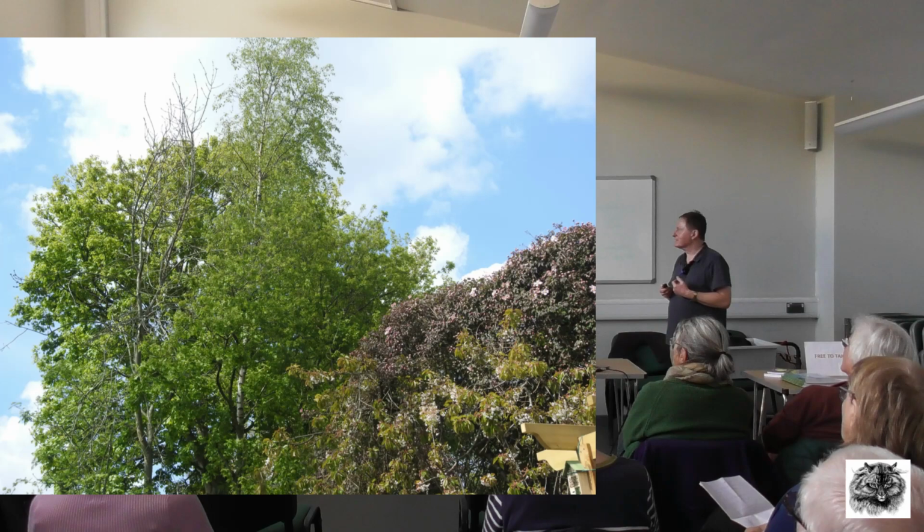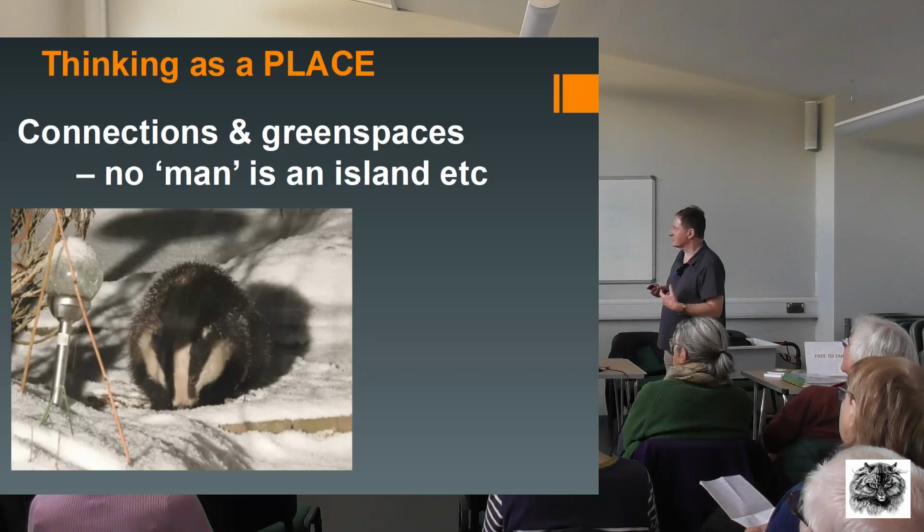And you're thinking as a place, like I said, where our garden is, we're very fortunate now that we've got at least one badger sett further down in the massive gardens that we've got.